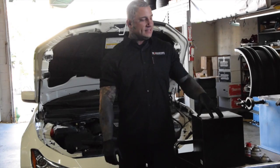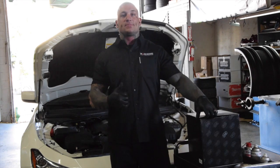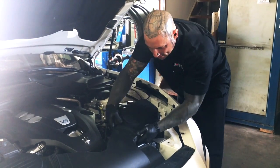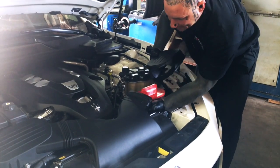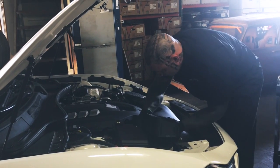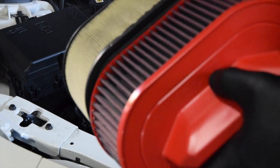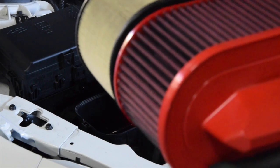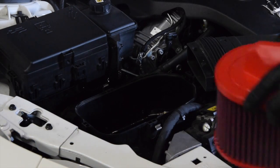So the first thing we're going to do is get these BMC filters installed in Antonio's car here. That way we can go ahead and move on with the Max Power ECU, get that thing all dialed in and get it off to the dyno. As you can see, huge difference. I know it's a little bit hard to tell on camera, but when you have these two filters in your hand, it's completely different. The difference is night and day, it really is. So hopefully we'll wake this thing up a little bit.